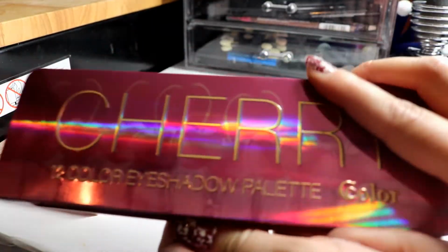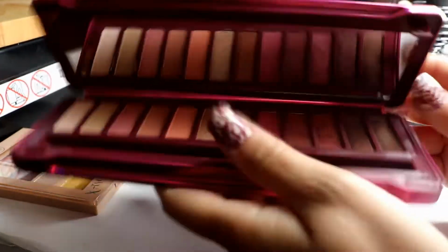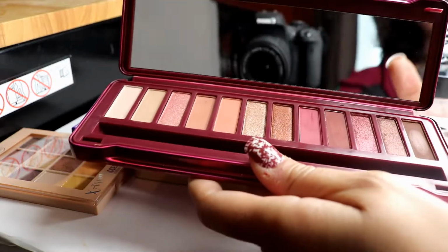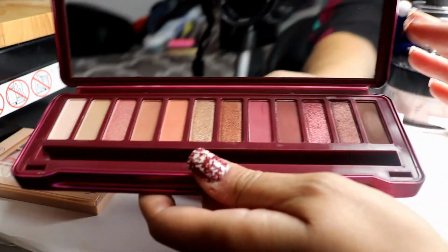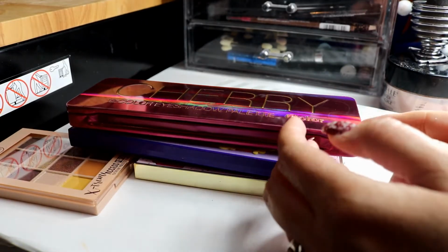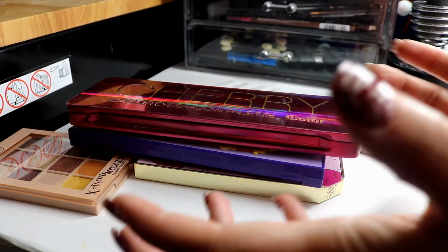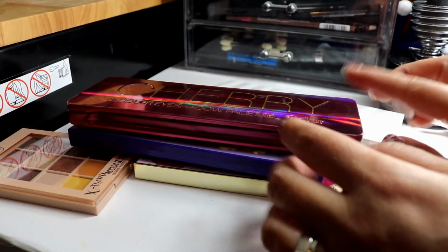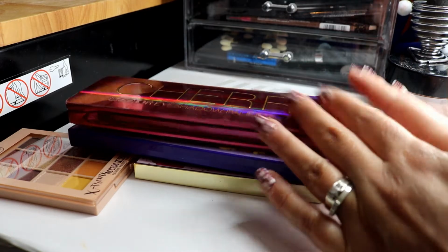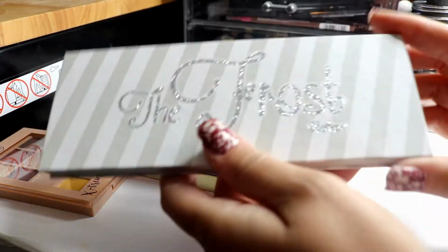Then I have a couple CColour cosmetic ones. This is the Cherry palette. This is a dupe for the Naked Cherry. And this smells really good. Like, if you remember when you were a kid having strawberry shortcake toys, or depending on how old you are, I guess. But when I was a little girl, I remember having little strawberry shortcake dolls, and they smelled like lemon or strawberries. And the smell of this reminds me of those kind of toys from when I was little.